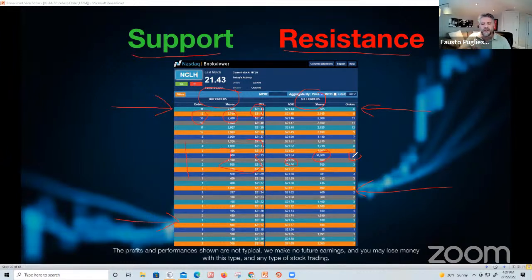Regarding options, let me just make a comment about options, okay? What makes an option move? What makes an option move? Can anybody answer that question? Exactly. It's the movement of the stock. If you don't even know how to trade the stock, how the hell do you know what option to trade, right? Think about it. You're doing things backwards.